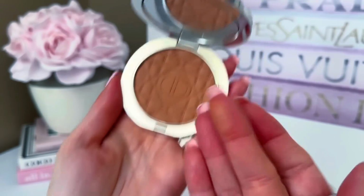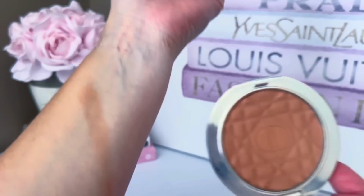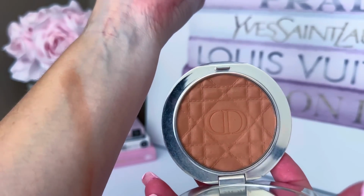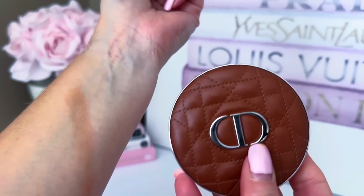So I'll apply the Gucci and then I apply this one over just because I have both of them. You don't have to, but I had already opened this, so I didn't want it to go to waste. So I've been using both of them, and you can see it just gives you a nice bronzy look. Really, really pretty. So I love the packaging on this one too. So those are the two bronzers that I love.